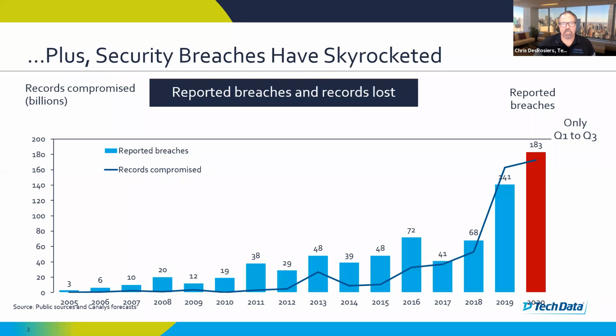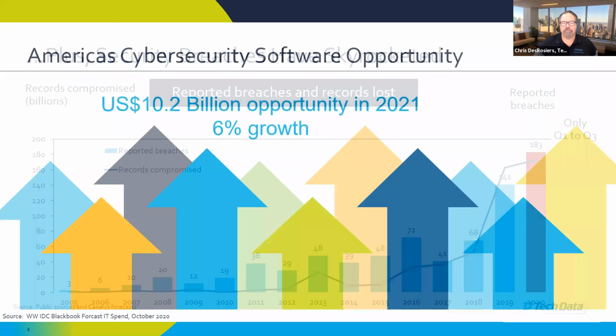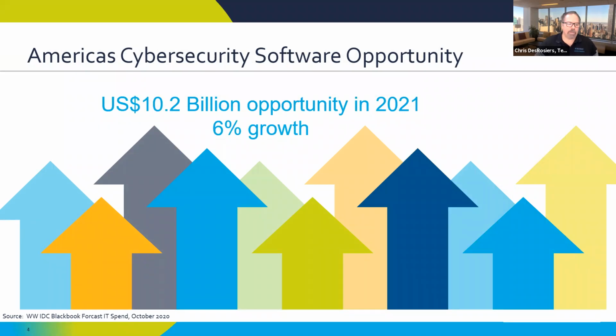So what this does is it indicates that this work from home, this pandemic, has created a significant windfall for the bad guys, the bad actors out there. So what I'm trying to illustrate to you is that this is a significant opportunity if you are interested in selling security. As a matter of fact, the opportunity has been quantified by IDC. You can see there in their black book forecast for IT spend not too long ago in October. It's a $12 billion opportunity this year, and that represents a significant growth over the previous year, 2020. So great opportunity right now.